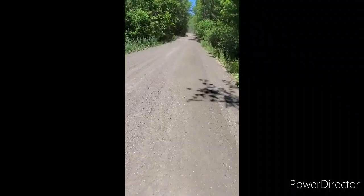So I made it all the way to the yurt. I'm a little surprised that I'm not in worse shape than I am, because it's like 80 degrees out and I'm not in very good shape. But this thing's very cool.